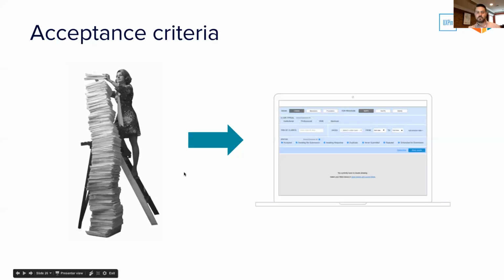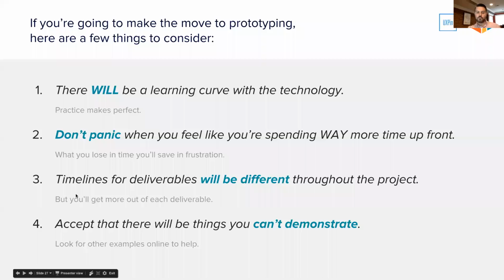So the transition to dumping static wireframes had a few challenges, but overall it was much more painless than I even anticipated. But if you're going to make the move to prototyping, there are a few things to consider. One, there will be a learning curve with the technology. You're not going to know how to do things right away, and it's like learning Photoshop or Sketch. It'll take a little while, but soon everything will be second nature. But just account for the fact that you won't know how to do some things right off the bat.